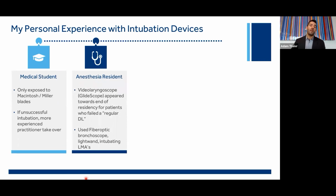Then I was a resident, and VL did appear towards the end of my residency at Penn, but it was only used if you failed. You had to try direct laryngoscopy first. You would have a GlideScope available, maybe outside the room. Someone would run and get it if you did fail, and there were not that many.